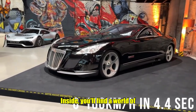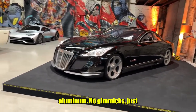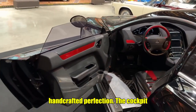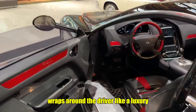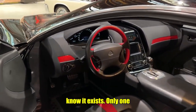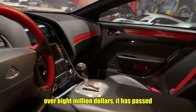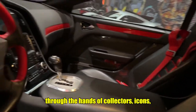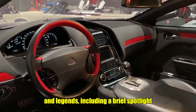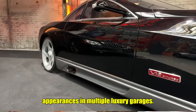Inside? You'll find a world of leather, carbon fiber, and polished aluminum. No gimmicks, just handcrafted perfection. The cockpit wraps around the driver like a luxury speed capsule, built for the few who even know it exists. Only one Exelero was ever made. Valued at over $8 million, it has passed through the hands of collectors, icons, and legends, including a brief spotlight with rapper Birdman and rumored appearances in multiple luxury garages.